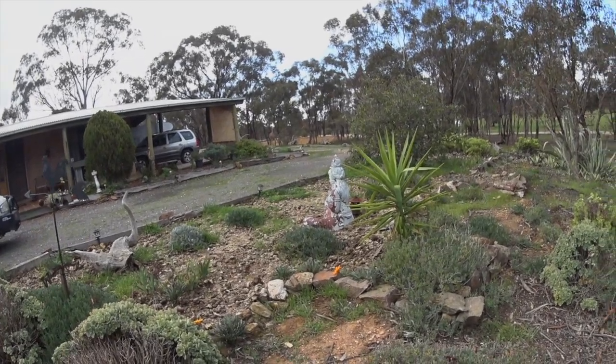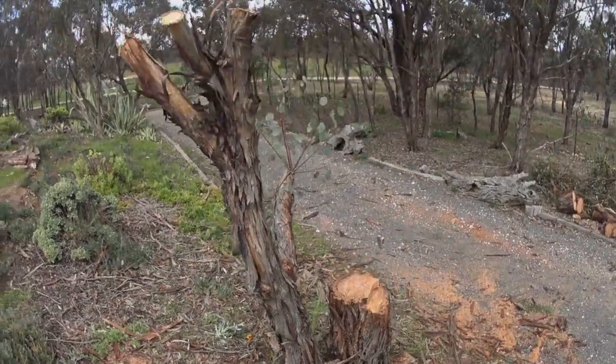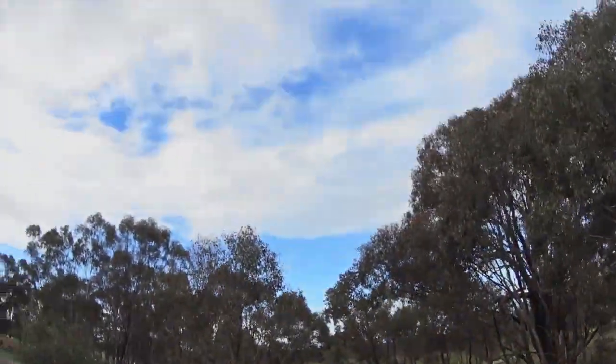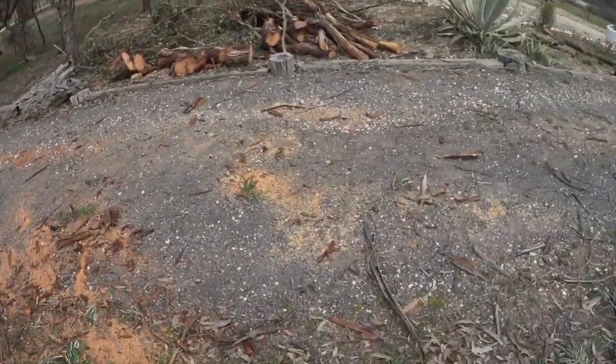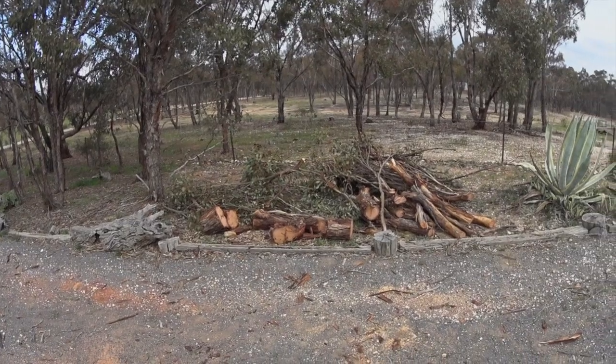The Buddha survived, all the plants survived. When I cut out this one, that was hanging right out over here, and this main one, as you can see, was hanging back that way, but I managed to haul it out along here. And there's all the brush off it. Or the head, as we call it in Oz.